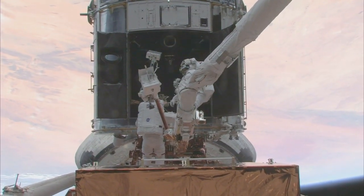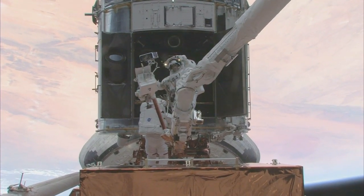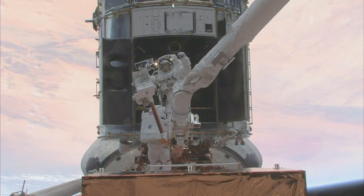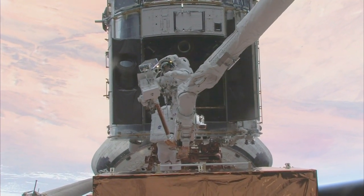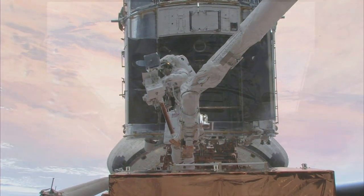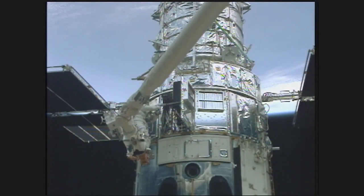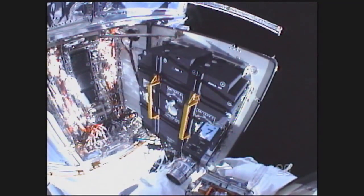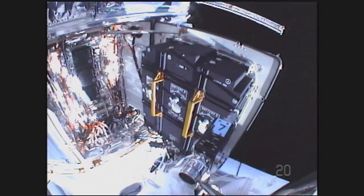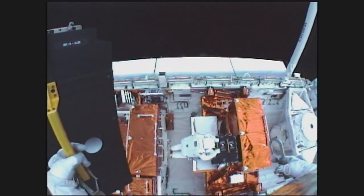Houston for EVA, we have a good aliveness test on RSU-2R. You have a go for RSU-3 change out. And we copy go for RSU-3. 4 1/4 on 13, Drew. Massimino has engaged all of the bolts on the old battery module. The first 5 bolts on the new module, securing it to the bay 2 door, have been engaged.